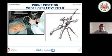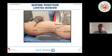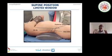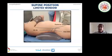So the prone position has some advantages. For sure, the operative field is wider in prone because you have all the back draped, so you have more room to identify the better direction for your needle to puncture the kidney. As you can see in the supine position, the window for our puncture is much more limited. This is the original Valdivia position, which I changed a little bit. I will show you later on. But basically, as you can see, these are the landmarks which we have to refer to: posterior axillary line, 12th rib, and iliac crest. And as you can see, the window is very limited.